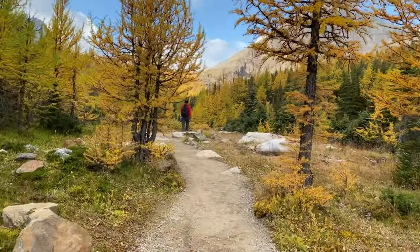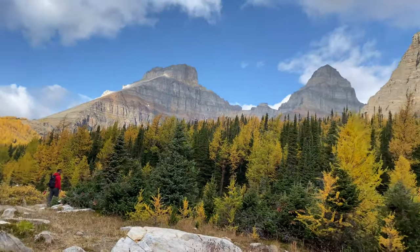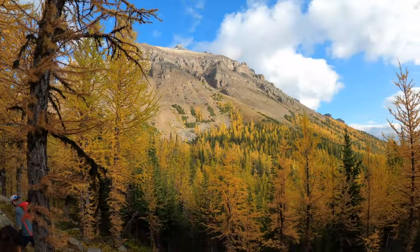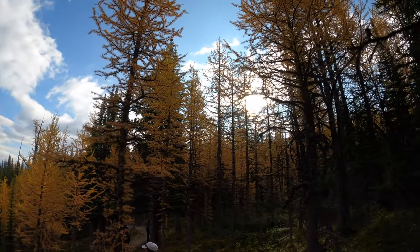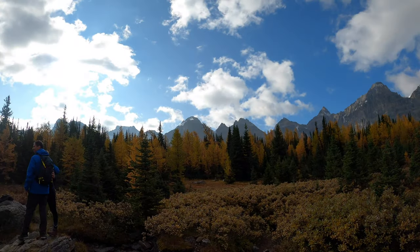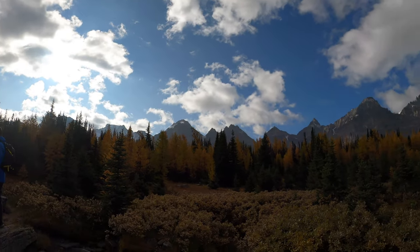Anyway, this is the beautiful Larch Valley, like a golden valley. They can rename it. I guess not. It's more beautiful the further you go. This is Larch Valley, guys. Looks so beautiful here. Oh my god, that's so awesome. This is super cool here. Wow, and you can see the Ten Peaks mountain there. 1, 2, 3, 4, 5, 6, 7, 8, 9, 10.